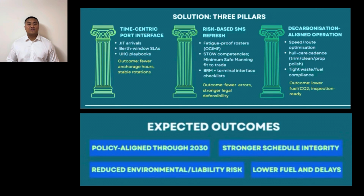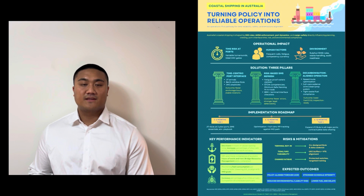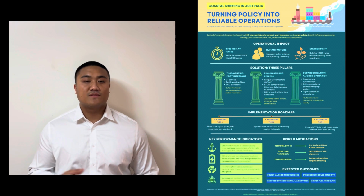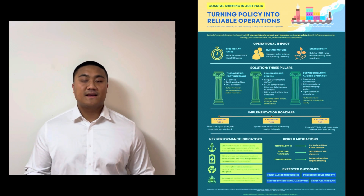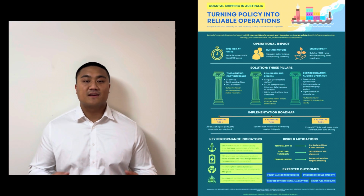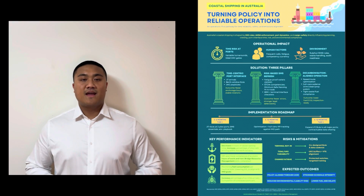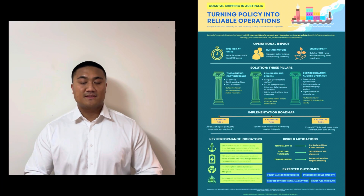Together, those actions strengthen schedule integrity, reduce environmental and liability exposure, and align coastal services with the current policy settings through 2030. To summarize in one sentence, this is an operations first package: just in time plus service level agreements with under keel clearance aware planning, a risk-based safety management system with robust fatigue and competency controls, and decarbonization aligned optimization and hull care, implemented in tiers and measured by key performance indicators.